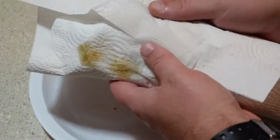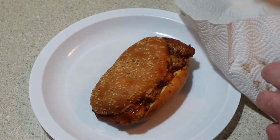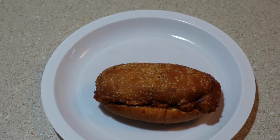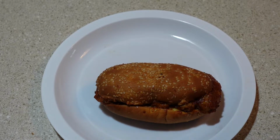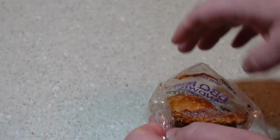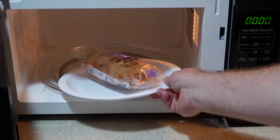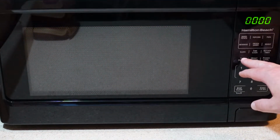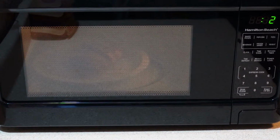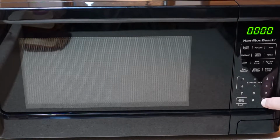Okay, so it feels pretty well heated. Plenty hot enough in the middle. And while that cools off, along with the Fast Bites, I'll cook the next barbecue sandwich with the alternative cooking directions. So I'll open one end of the wrapper and defrost for 3 minutes. Okay, so now it says to heat for an additional 50 to 60 seconds. We'll just do 1 minute.